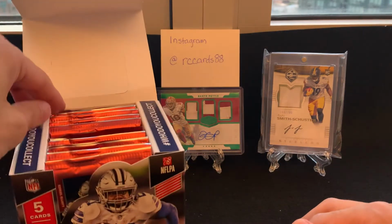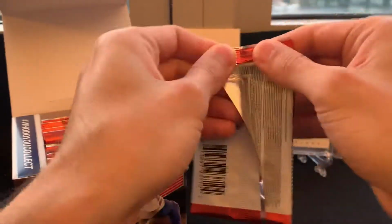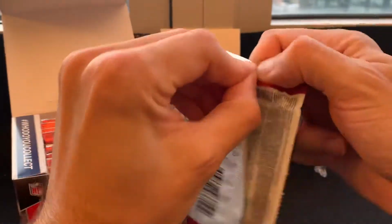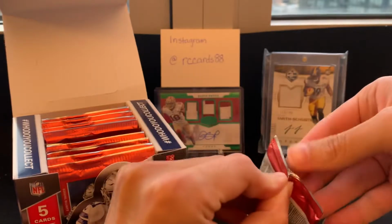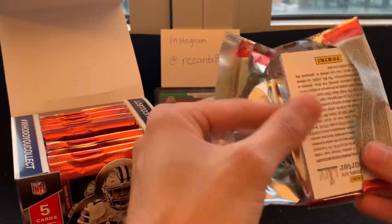But we'll go from back to front. So let's see what we get here. Looking for a banger, and I feel like we've got one in here. So here we go. Pack number 1.